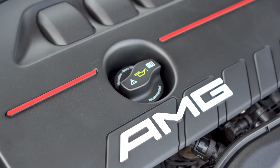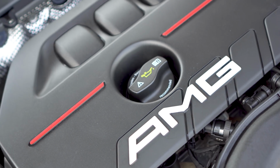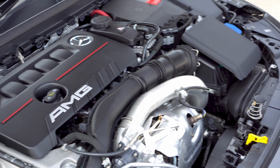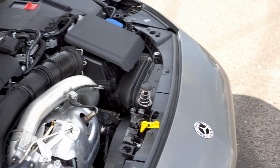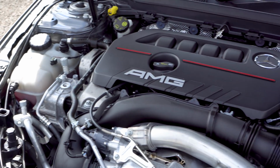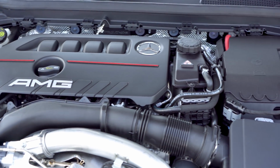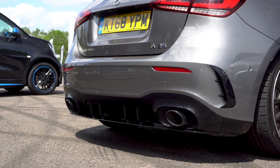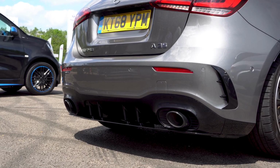The car's beating heart is a 2-litre 4-cylinder turbocharged unit producing 301 horsepower, delivered through all 4 wheels via a 7-speed auto box. This will propel the car from 0 to 60 in approximately 4.7 seconds, and it'll carry on all the way up to its limiter, which is set at 155 miles an hour.